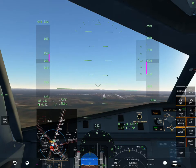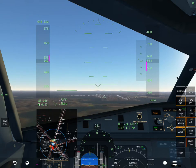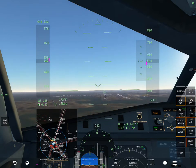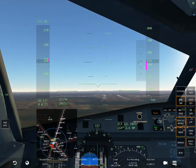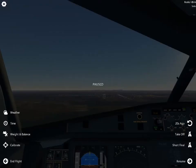So we need to add a couple knots because we bumped that wind up. So 19 divided by 3 is 18, divided by 3 is 6, so it'd be plus 11. So what do we say? What's my weight? 144. I'll check the weight on the chart. 44 is 136 plus 11, 147. So both the same speed.